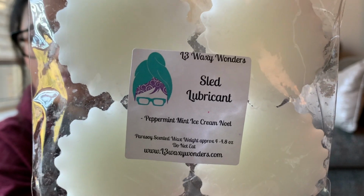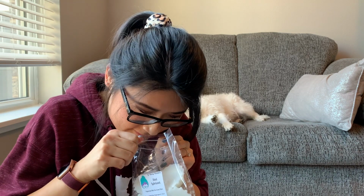Ooh, I'm excited about this one. Sled Lubricant Peppermint, Peppermint Mint Ice Cream Noel. So peppermint and mint ice cream. I hope this one is a strong mint.